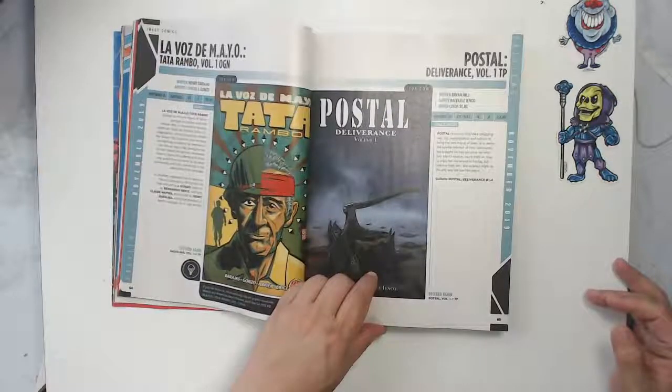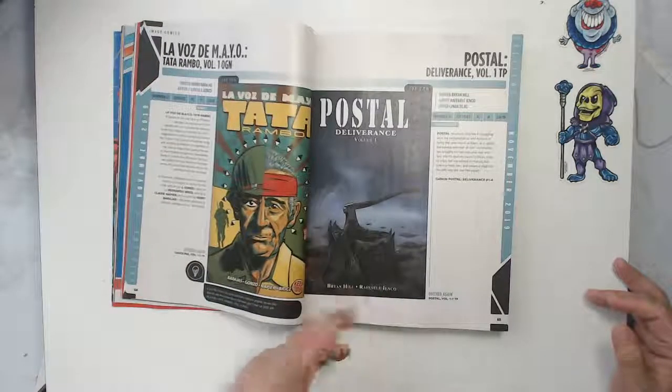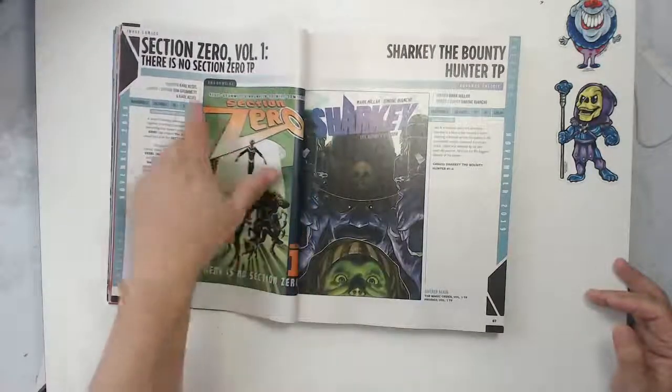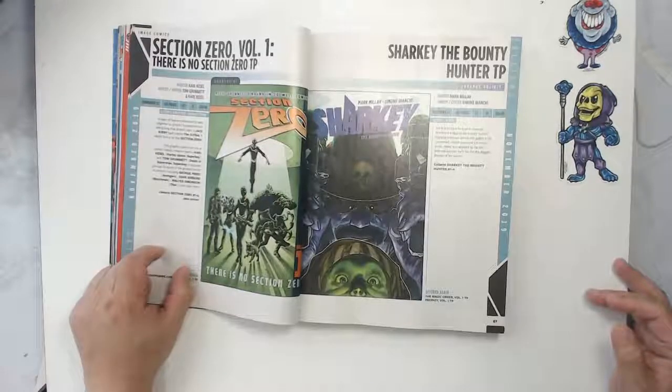Brian Hill. Postal, that's a maybe. I have to look into that one a little further. Section 0, number 1, I'll definitely be picking this up. This looks like a lot of fun.